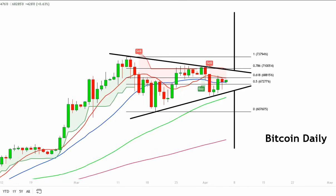So the upward resolution of the consolidation would measure to 84,000. And it would be a little bit higher if we broke out immediately here. It would be more towards 85,000 or so. So it just depends.